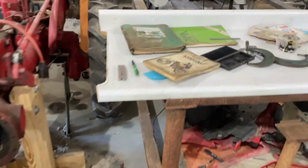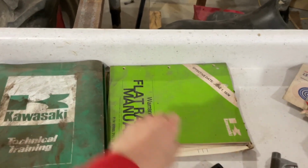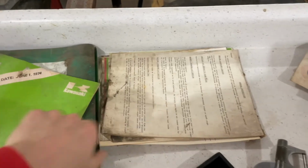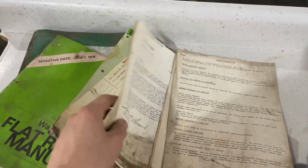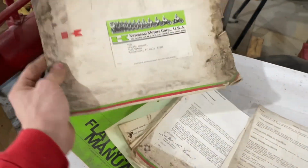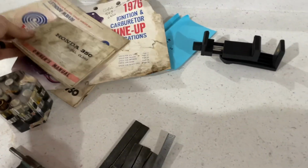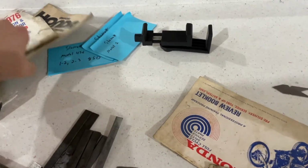This was probably one of the coolest things I found all day. This was in one of those cabinets I bought. And let's see here. This is information for a guy that was starting a Kawasaki dealership in 1975. All the paperwork on sending his techs to training. Here's the original envelope. Really cool stuff if you're into old motorcycles. Here's some other old books there. I love old motorcycles, so I might put this stuff in a shadow box.